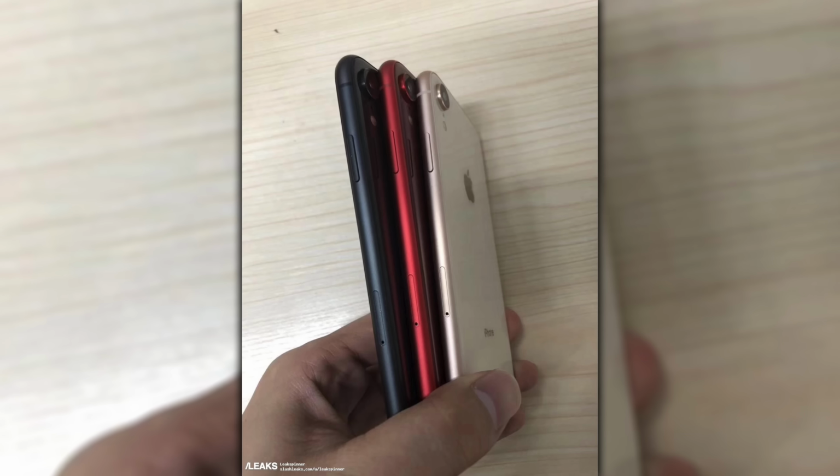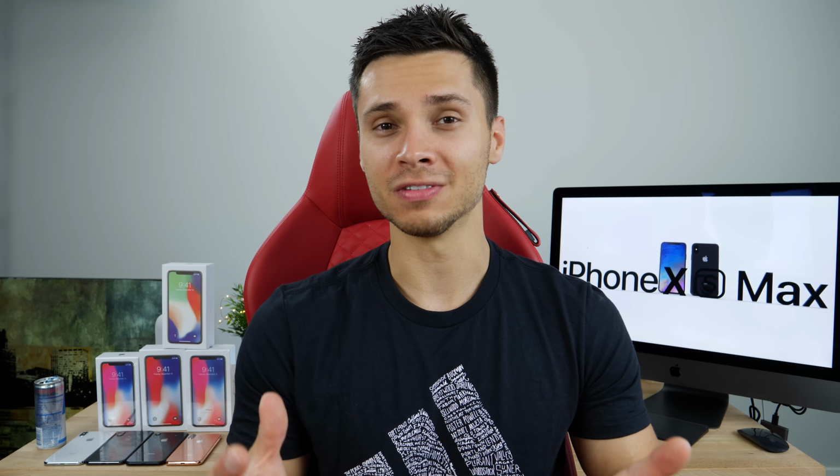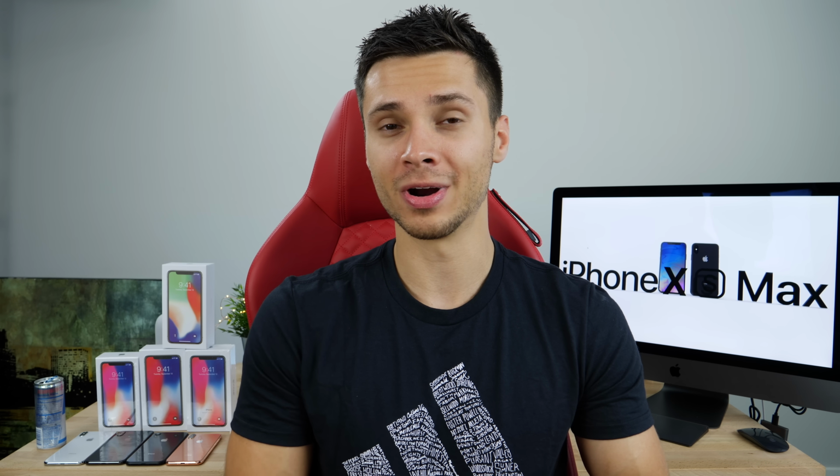So there it is, guys, our daily leaks. We'll see what else comes out, but these colors look fantastic. And although I won't be getting them, it's nice to have a choice for the people that will be going for the cheaper end model.